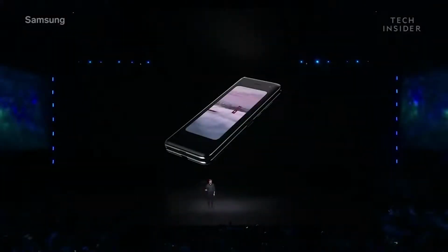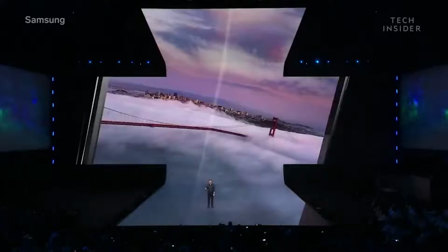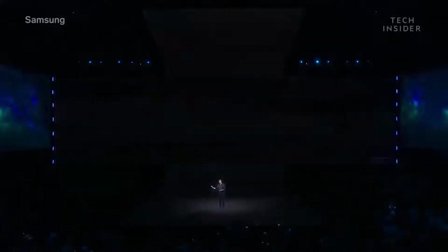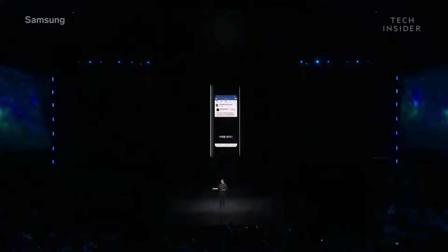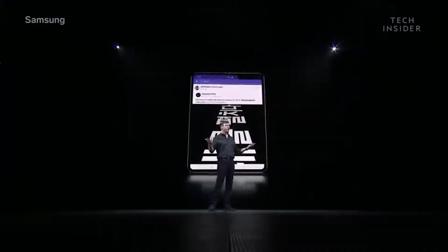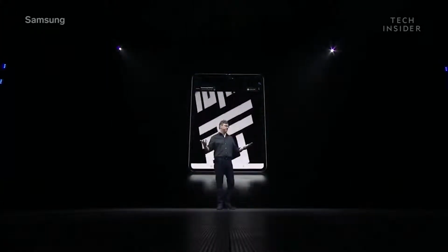And the key to making this possible is called app continuity. And what that means is that you can switch between the screens without missing a beat. So, when you stumble across an interesting Facebook post on the front display, you can simply unfold your phone to see all the details on the bigger screen.